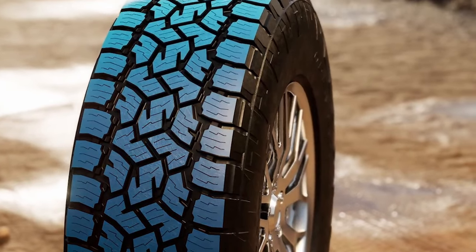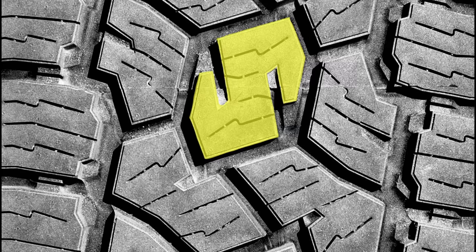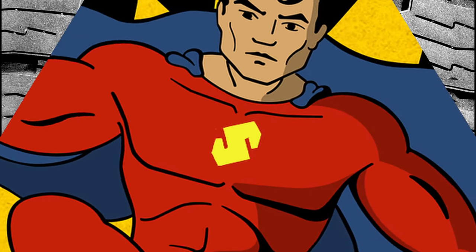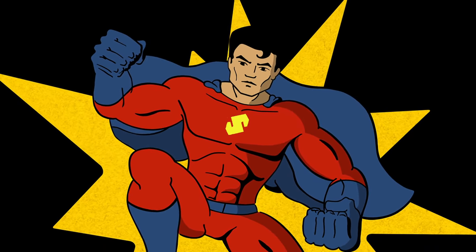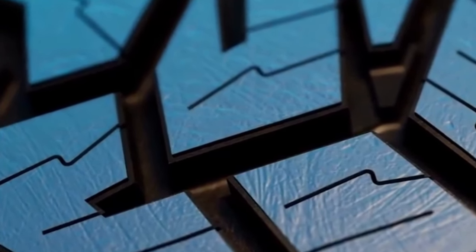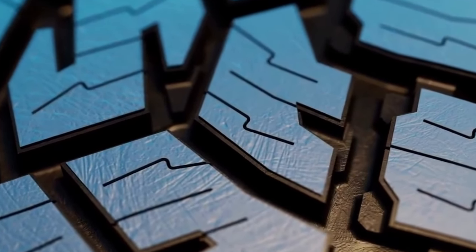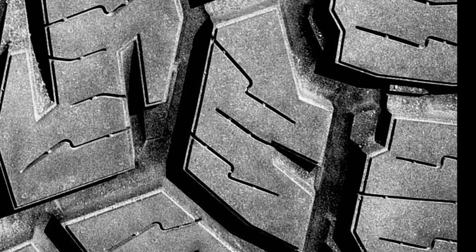In the middle, Toyo's flagship tire features a prominent S-shaped block which looks like Superman's logo. Or maybe it's just me. Do tell in the comments. These S-shaped blocks show sharp edges which are further surrounded by others with incisions in them. These cuts face in all directions, allowing this tire to hug the surface it's on firmly.